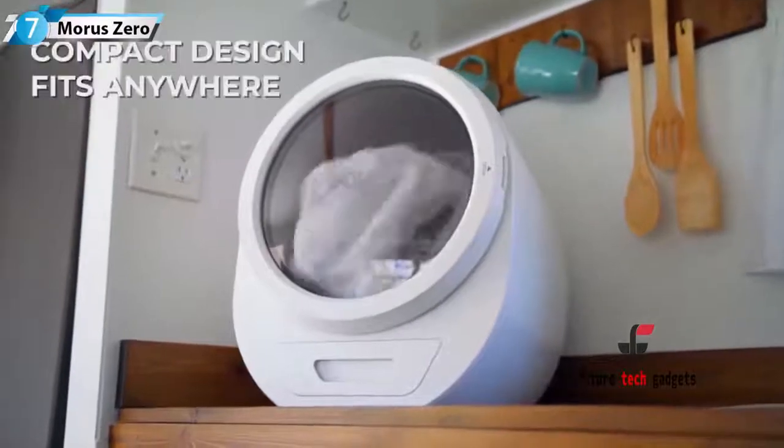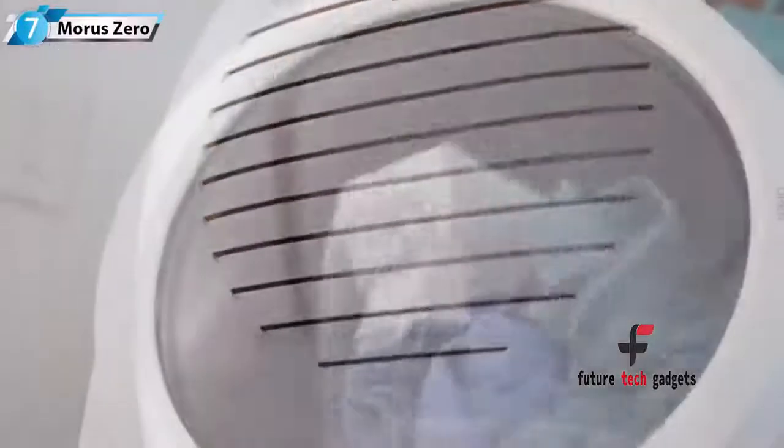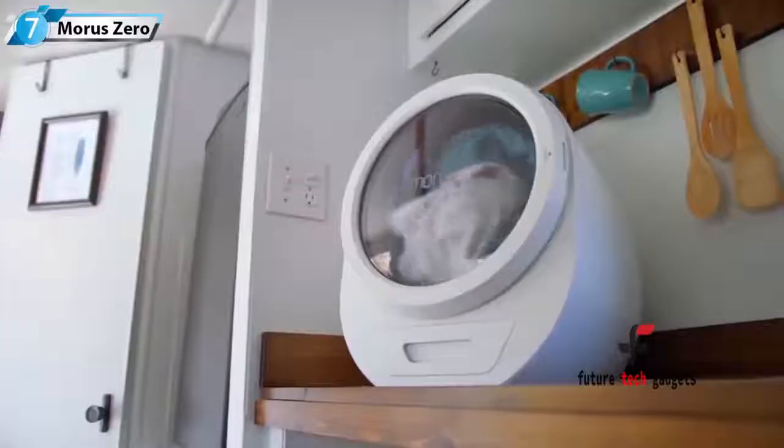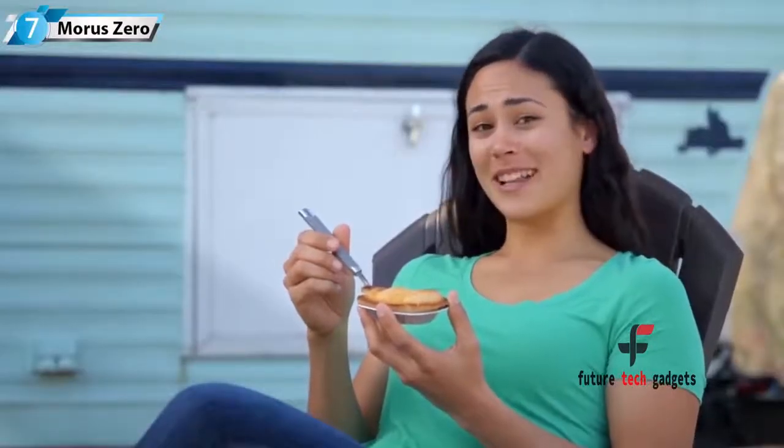Its compact body makes it easy to move around, and because it's ventless, there's no need for complicated pipe setups or installation. And when the detachable tank is full, you just remove it, dump the water, and it's good to go. It is so handy. I don't know which Morris I love more.